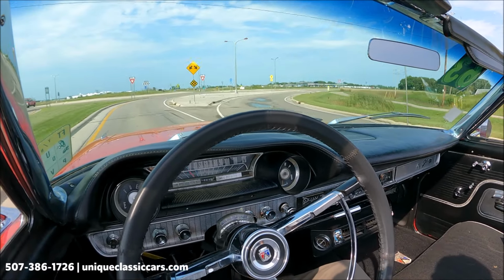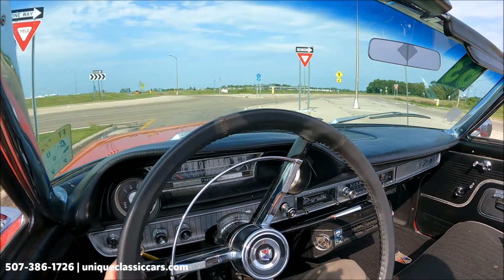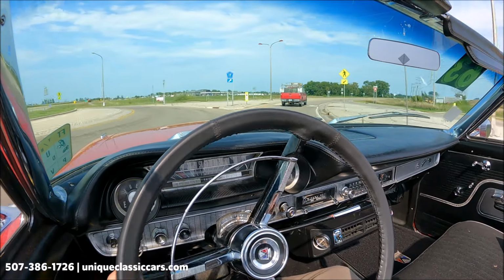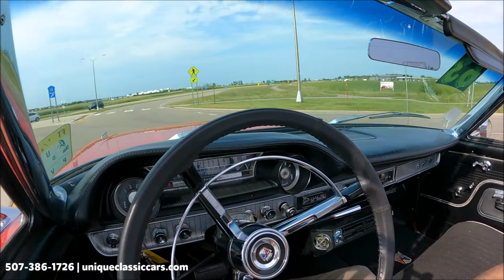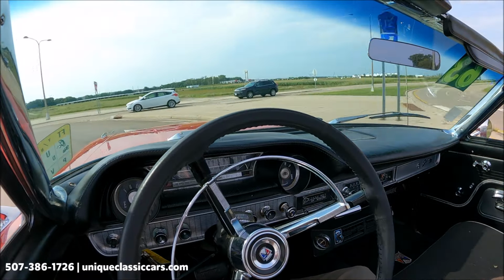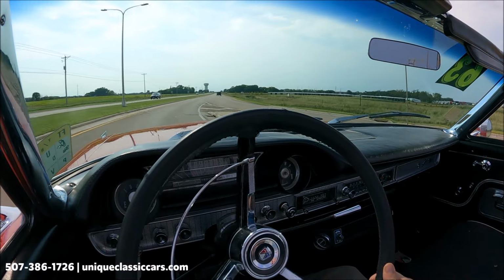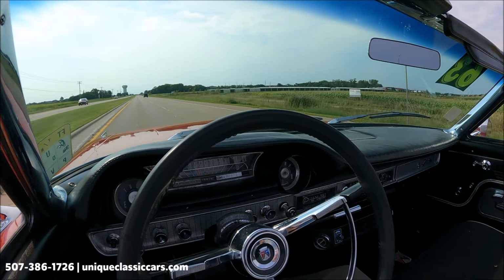Nice condition bench seat in this Galaxie. Carpet looks to be in good shape and the floor mats are nice. Corners nicely, easy to steer with power steering. Nice quiet ride, no rattles or anything like that.